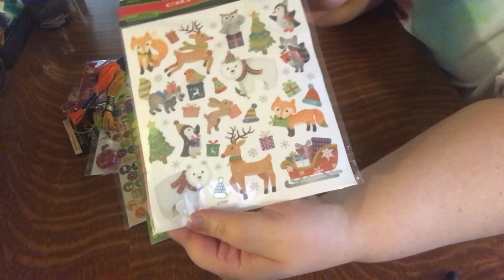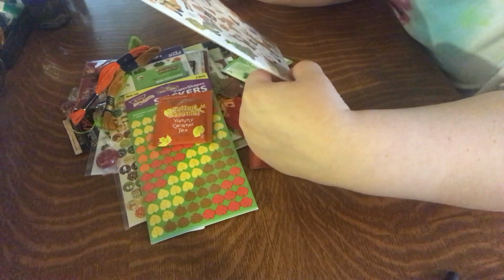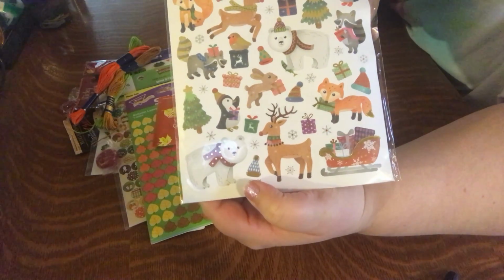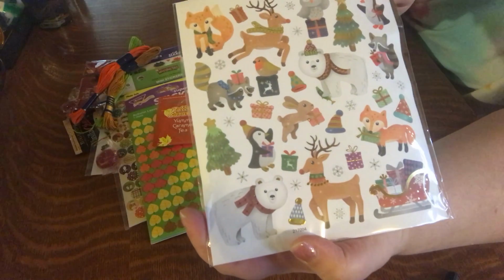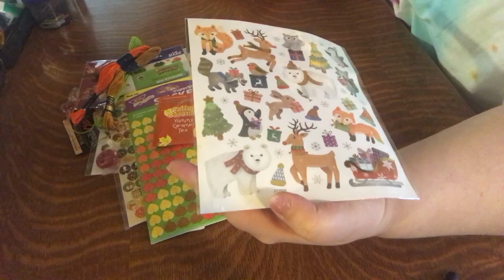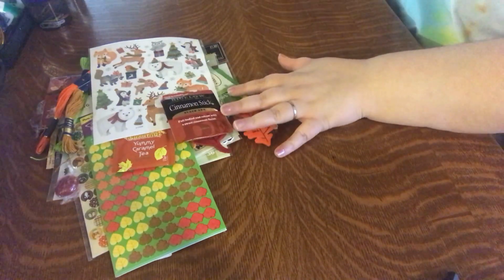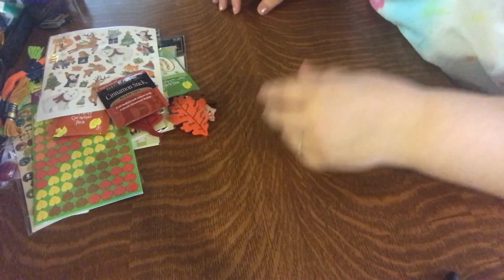These are foiled. Very cute. I love the raccoon. I think that the raccoon is my power animal, very, very cute. I love raccoons. Okay, well that is what I have for my Happy Mail. Love it. Tons of stickers.